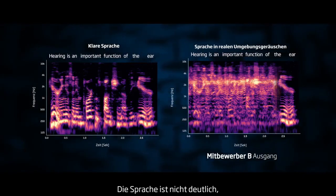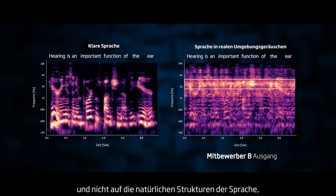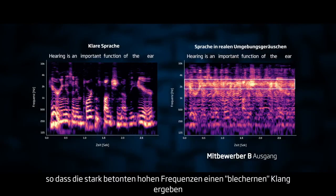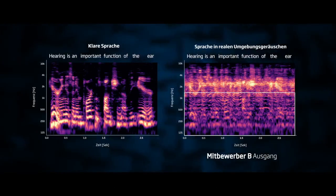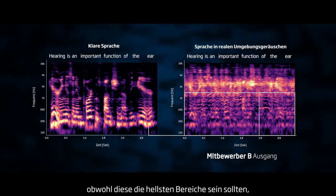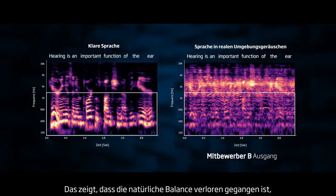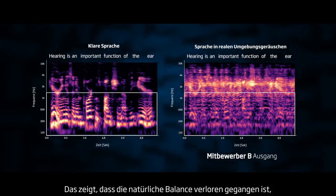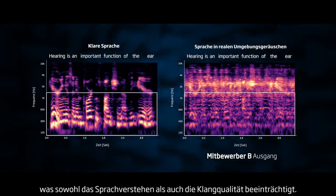The speech is not clear, and the amplification seems related to specific frequency bands rather than the natural structures of speech. So the overemphasized high frequencies give a tinny sound, and the mid and low frequencies lack emphasis and contrast, even though they should be the brightest areas, as we can see on the clean speech spectrogram to the left. This shows that the natural balance has been lost, which affects both speech understanding and sound quality.